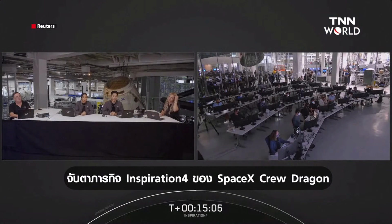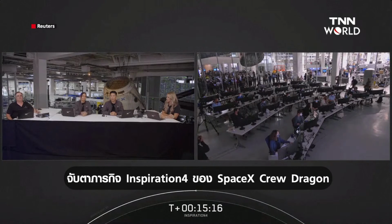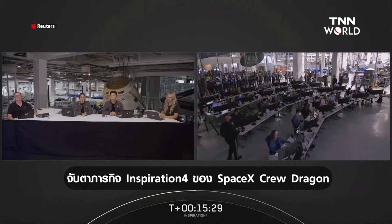And there is a forward hatch inside of Dragon between the cupola and the crew. So when the nose cone does deploy, they won't immediately get to see out the cupola, but once they can get out of their seats, open up that hatch, they'll get some incredible views of space. And on your right-hand screen is Mission Control Hawthorne at SpaceX headquarters here.